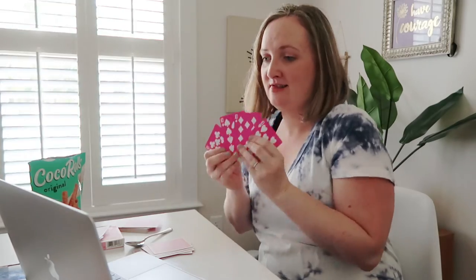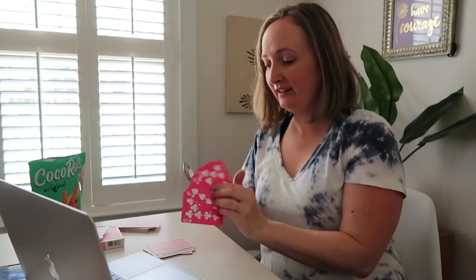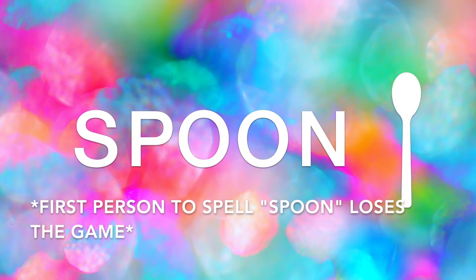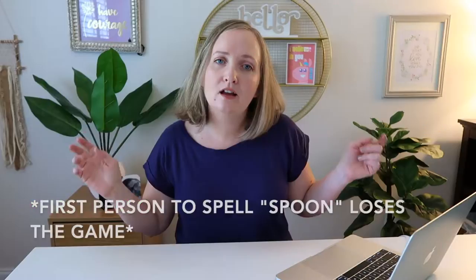Then they take the spoon next to them, hold it up to their nose, so other players can see it via video chat. And as soon as someone gets a four of a kind or notices someone else holding a spoon, they should grab their spoon. The last person to grab a spoon receives a letter in the word spoon, S-P-O-O-N. The first person to spell spoon is the loser.